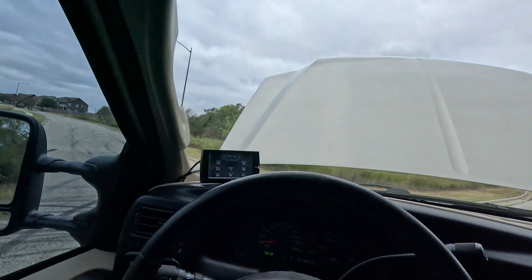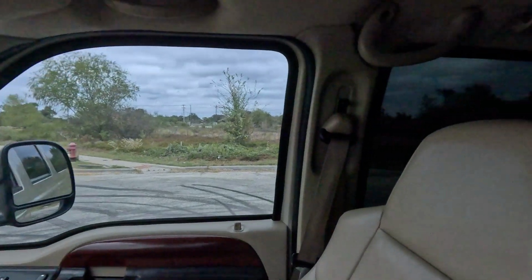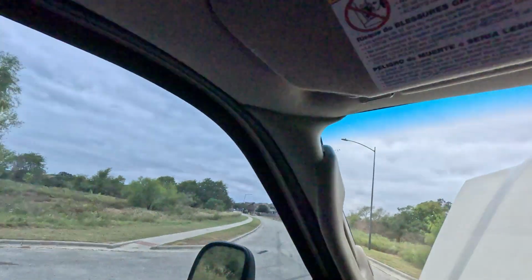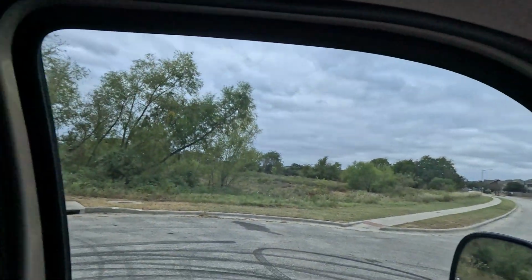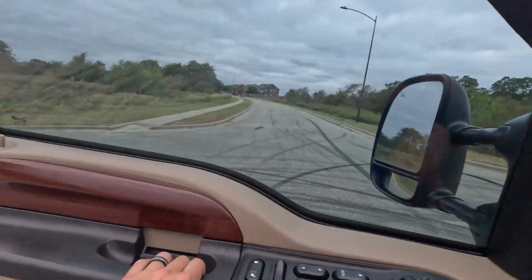And of course, rear AC, hopefully you can hear that. It's blowing and blowing cold. Your locks work. And all of your windows work. All right, let's get out so you can hear it.